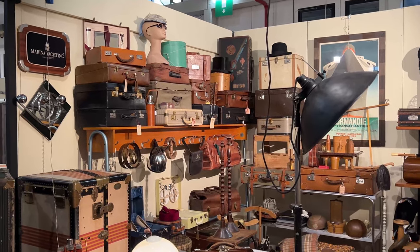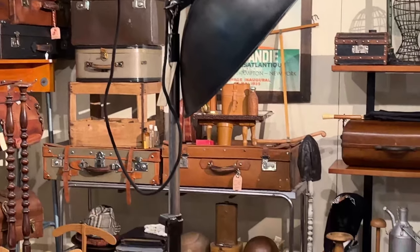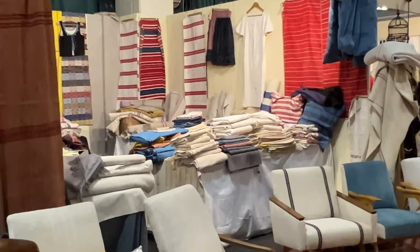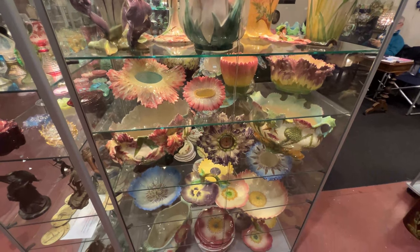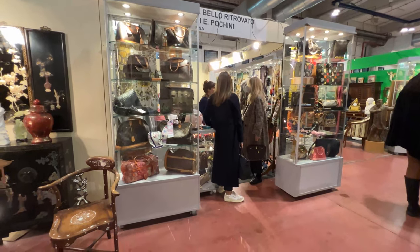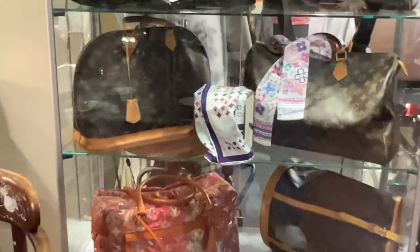All of the luggage. Such good luggage at this show. Nice textiles there. So sweet, these flower vases. They're so happy. Look at that, and a clock. This little pink one, you just put your flowers right in there. Adorable. This clutch right there is Bottega Veneta, and that is, I think, 600.